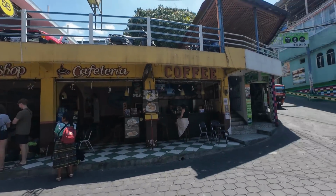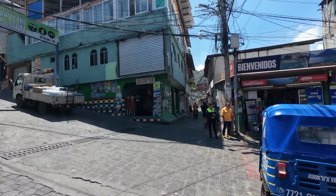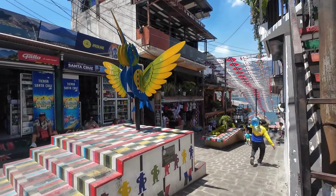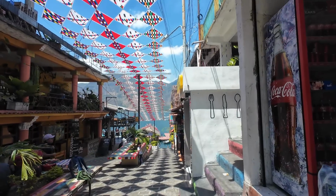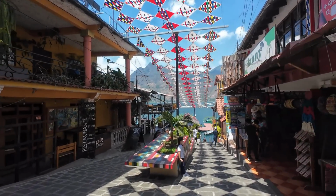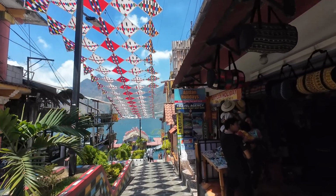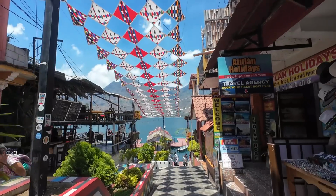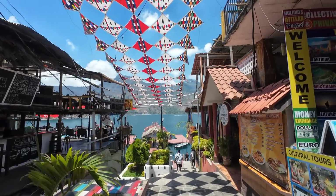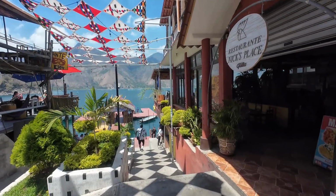So we're in the thick of it now. This is, as you can see, significantly busier than what we saw before. And we'll take a little walk down this way. So this is the main launch point for everyone coming from Panajachel. And you can see it's very touristy down here. Lots of shops, lots of restaurants. It's all very, very well made up. Take a walk down here to the docks.